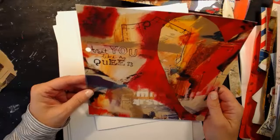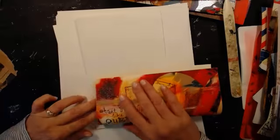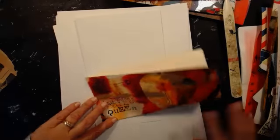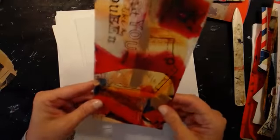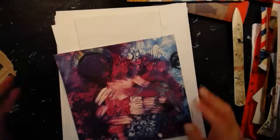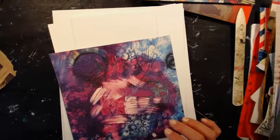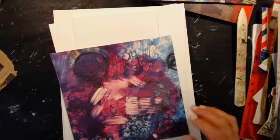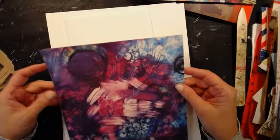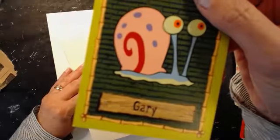Treat you like a queen. There's a big heart there. You see, I'm trying to, let's go this way with it. So treat you like a queen's on the front. Since they're 8x8, we can go either way. All right, so let's see how many more of these I have. Now, I can't give away 20 of these today, guys. We'll give away a couple. Okay, let's see. Do I like that on the front? Yeah, I think so. Oh, we'll have to add Gary.